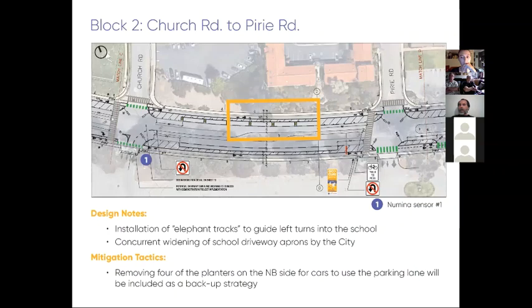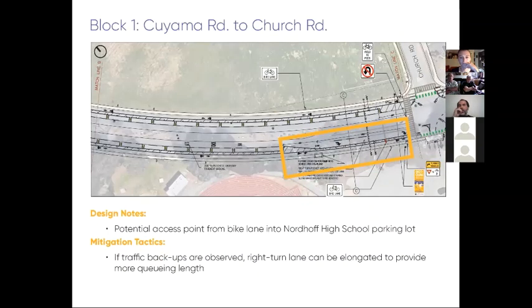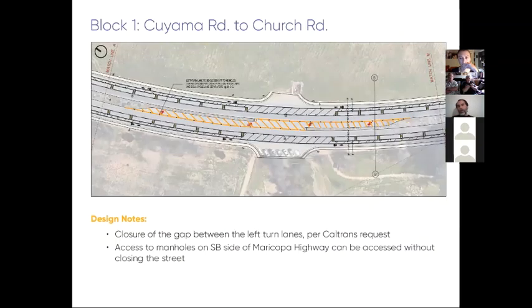Dana, who asked that question? That was Russell. Russell, Dana, can you go back to that slide where we show the median? Russell, can you tell us more about what you mean there? Are you saying that people drop off their kids at this location and then make a U-turn to not have to even go to be in front of the high school?